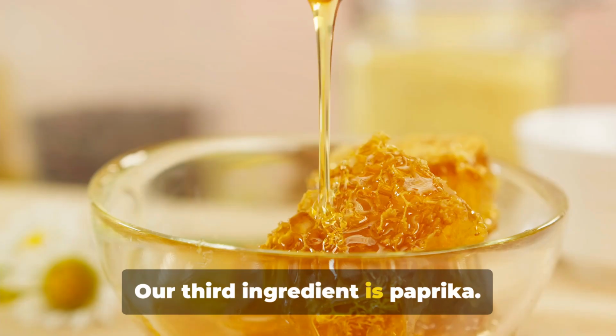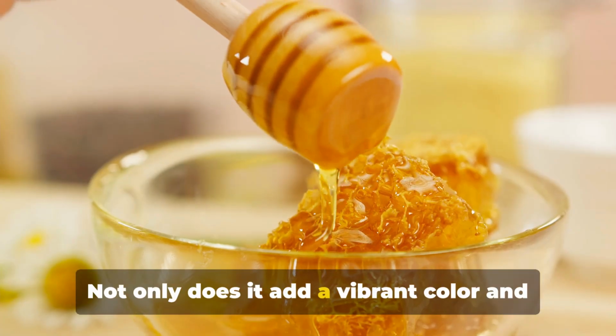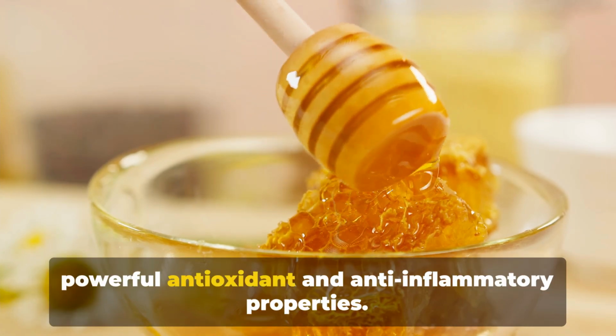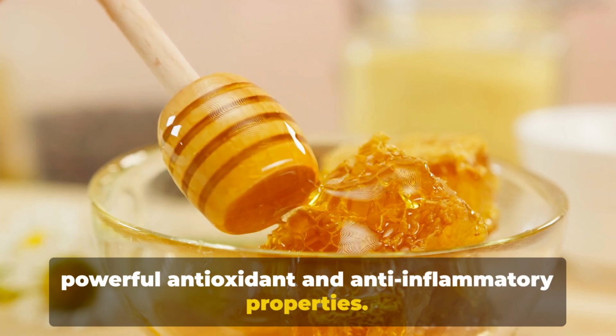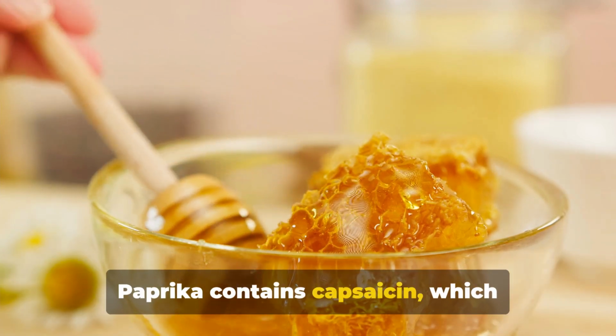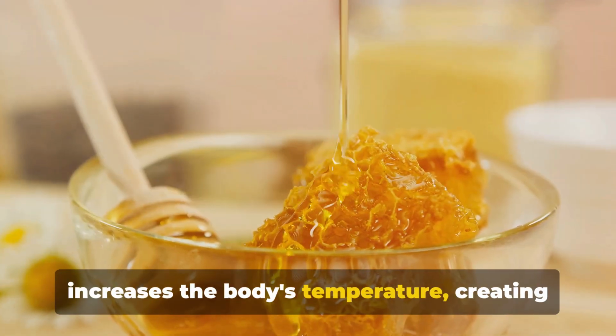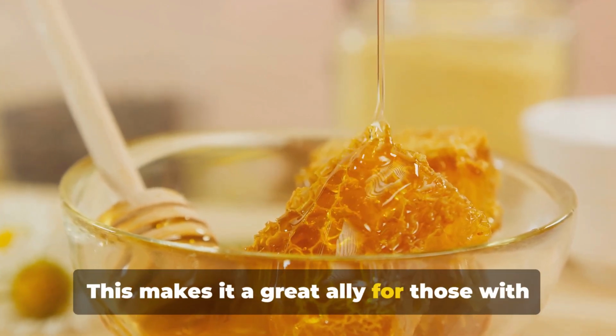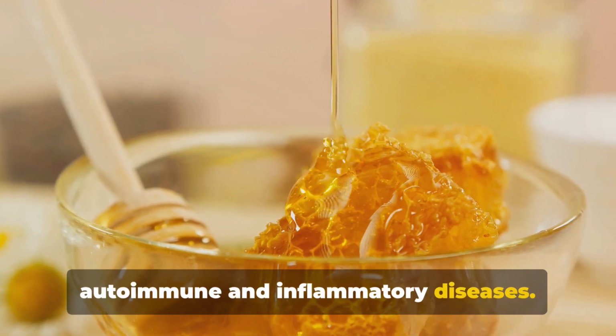Our third ingredient is paprika. Not only does it add a vibrant color and smoky flavor to dishes, but it also boasts powerful antioxidant and anti-inflammatory properties. Paprika contains capsaicin, which increases the body's temperature, creating a thermogenic effect. This makes it a great ally for those with autoimmune and inflammatory diseases.